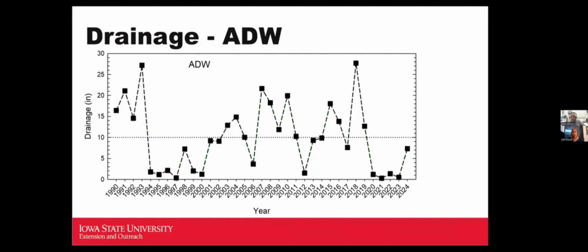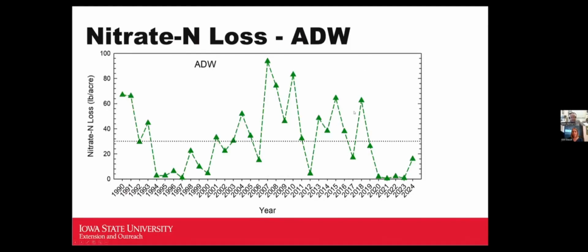To illustrate that, if we compare it to 2018, which was our highest of all those years, in that year we lost just a little over 60. So the concentration was less in 2018, but we were coming off of quite a few years, probably one, two, three, four of the previous 5 years, with more nitrate loss than the long-term average.